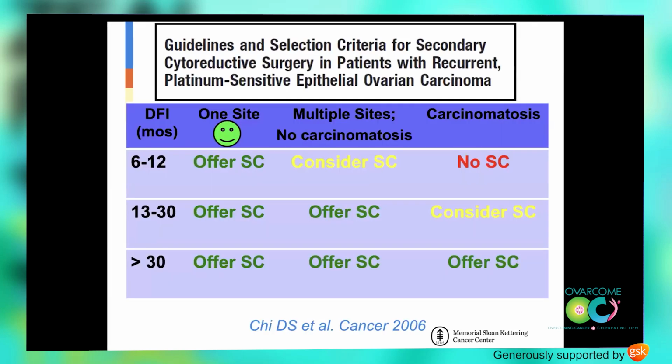So in our published paper from 2003, I believe it was, we felt that not everybody should undergo secondary cytoreduction. If you had one-sided disease and you're platinum sensitive, then maybe. But if you had carcinomatosis all over the place and your cancer came back very, very quickly, which unfortunately happens a lot, we would not recommend a secondary cytoreduction, a secondary debulking.